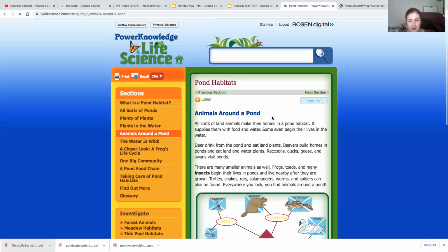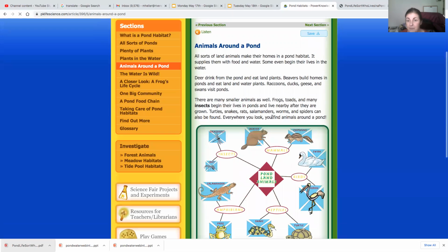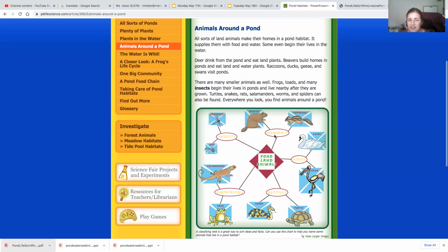Animals around a pond. All sorts of land animals make their homes in a pond habitat. It supplies them with food and water. Some even begin their lives in the water, like we learned about the frogs last week who begin their lives in the water. Deer drink from the pond and eat land plants.